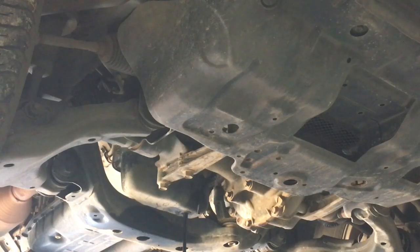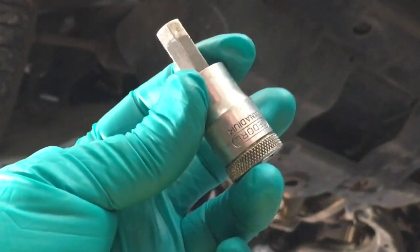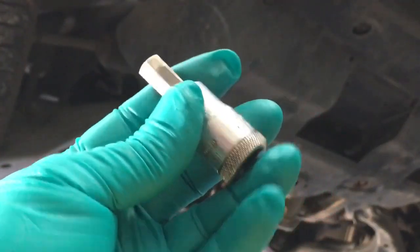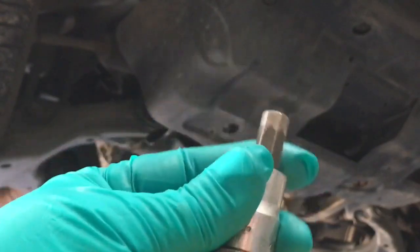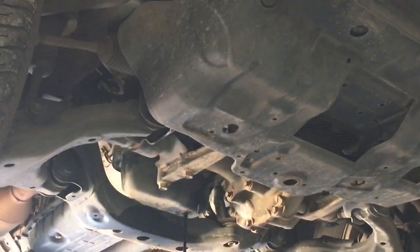So while the engine oil drains, we'll get the tools ready to remove the front diff fill and drain plug, which is a 10 mil single hex. The one we've got, I'm not sure what brand it is, but it says Germany on it. We've been using it a long time. I don't even know where I got that from. Germany quality. It's done a lot of this. You can see it's lost its colour, but it's in really good condition anyway.